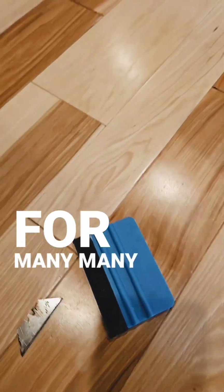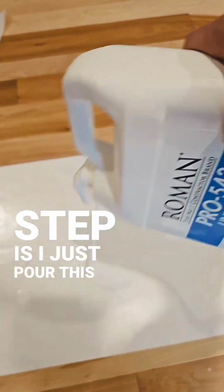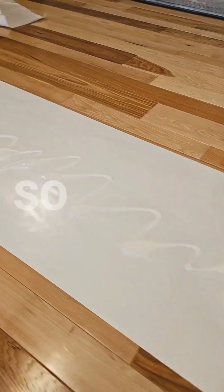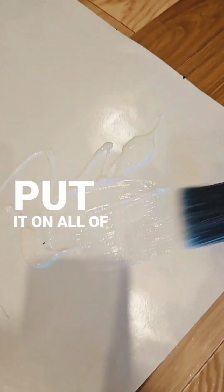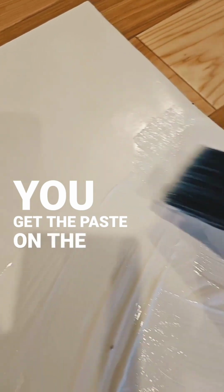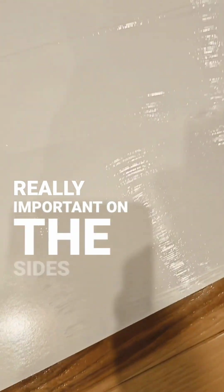I've used this for many, many jobs. So the next step is I just pour this onto the paste, or onto the paper. So I just put the paste on like that, and then I use my brush to put it on all of the paper. And it's important to make sure that you get the paste on the corners and the edges. Also, of course, in the middle, but it's really important on the sides and on the tops more than anything.